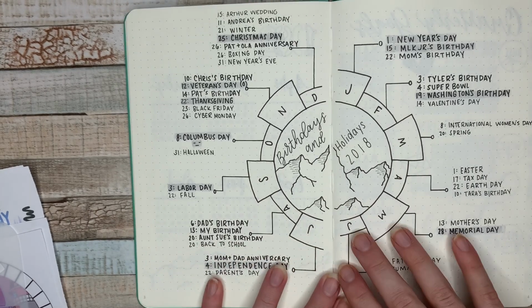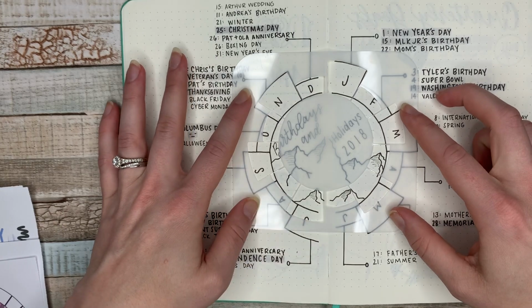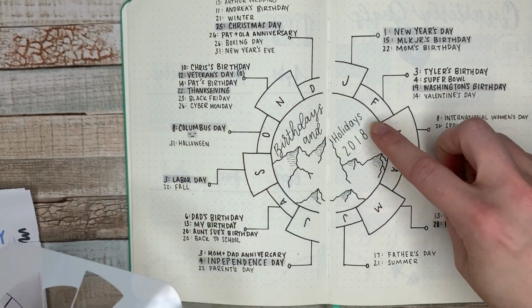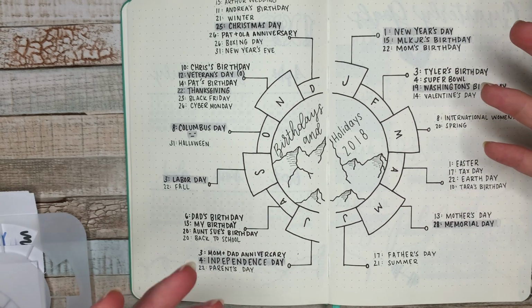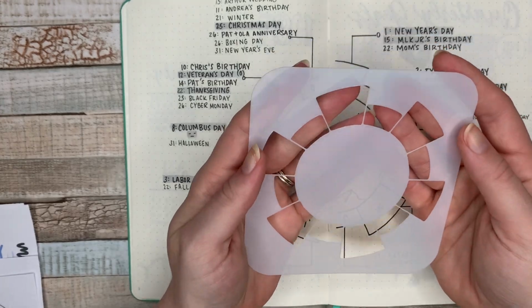So basically this is the exact same setup, as you can see, except this is a little bit larger. What you do is create your little monthly spreads, and then you can do your important date sections. So that's how I design this, but it can be used a ton of different ways.